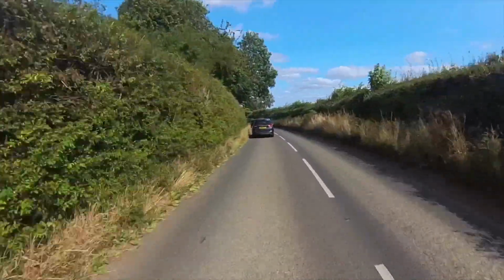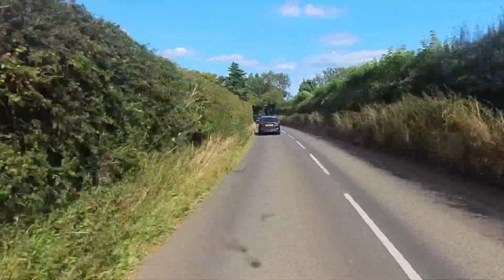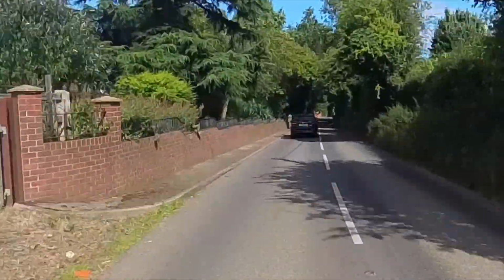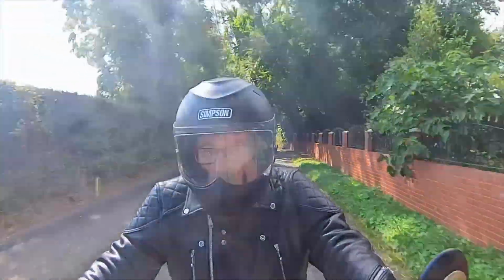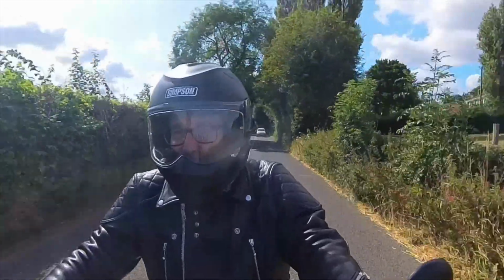It's very narrow at the end of here. Again, an old, probably late medieval village at the end. When I was younger, I used to get told the story that at this crossroads there is a stone cross, or the remains of it now. There's not much left.